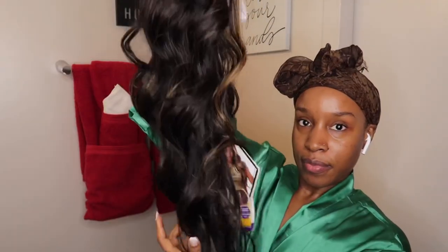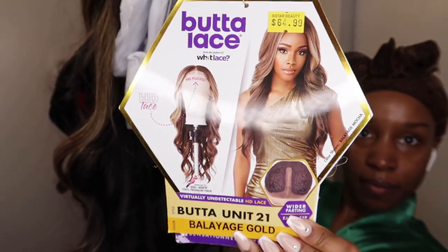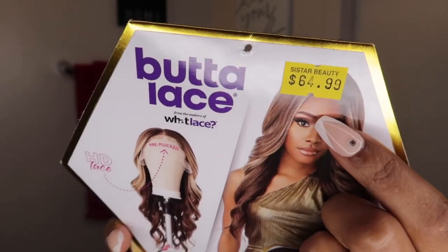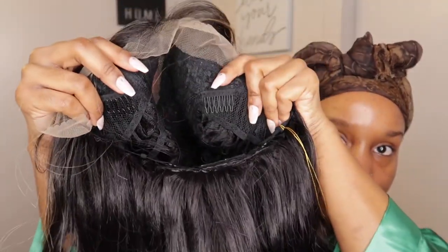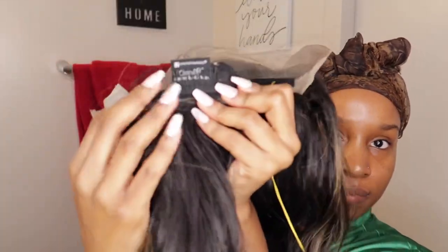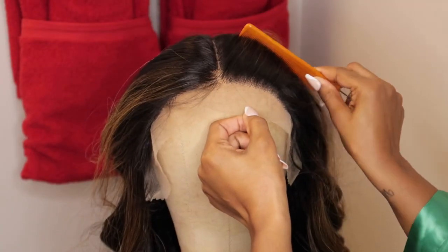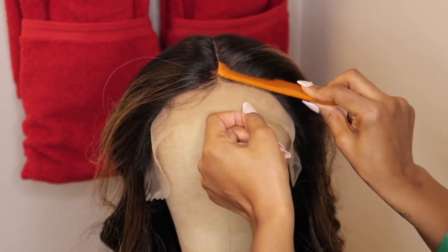As y'all can see, the packaging doesn't match the hair because I got it from the beauty supply store. And as y'all can also see, they scammed me. I'm pretty sure you can find this wig for half of that price. I really don't understand why beauty supply stores upcharge like this. This should be illegal. Everything about this wig will be in my description box below, so make sure you check that out.